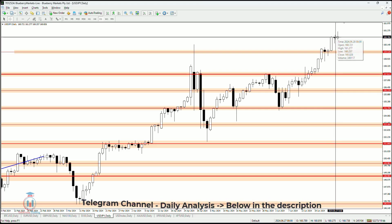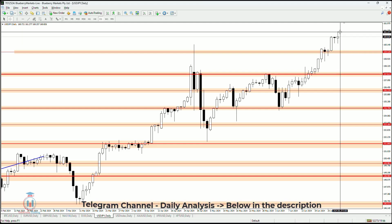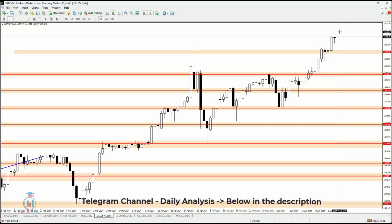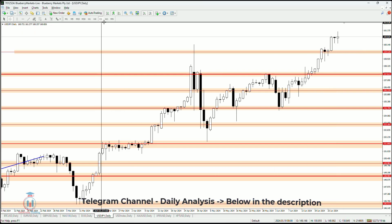And then the price formed this indecision candle, and after that also again an indecision candle, but slightly weak on the upper and the lower side, where the price was trying to find its way out of this indecision range area, but it has stayed here.